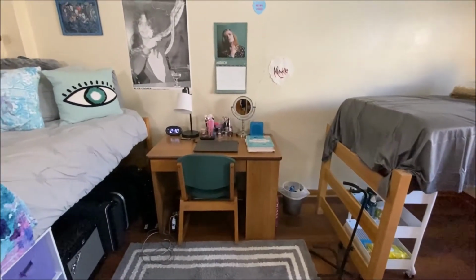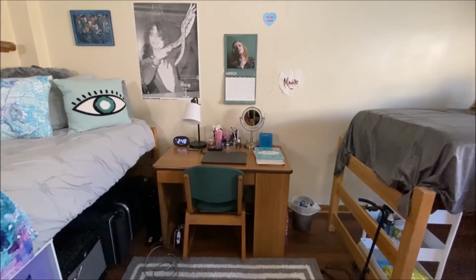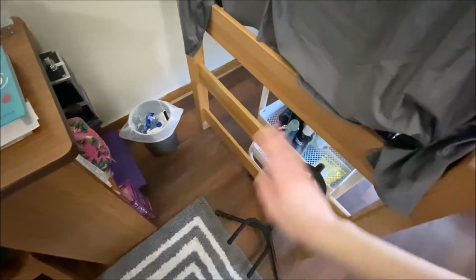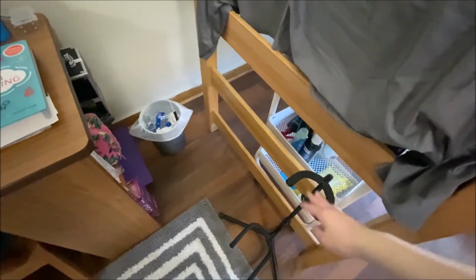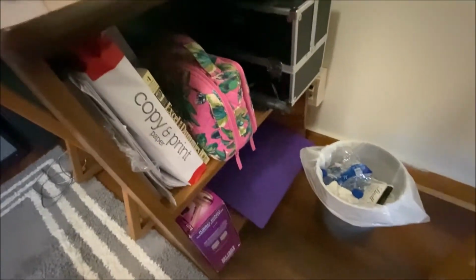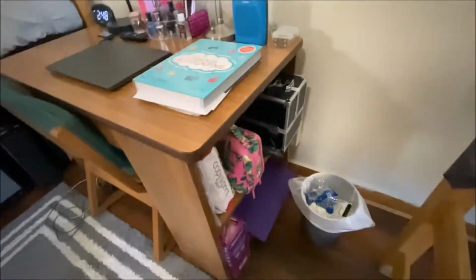And then we get to my side of the room with my little desk and bed area. A lot of musicians stay in Bruce. I keep my guitar stand right here. If I just want to keep a guitar out, it'll be right there. Trash can, whatnot. And then as you can see, all the desks have a little storage area in the side with two shelves that you can keep what you want there.